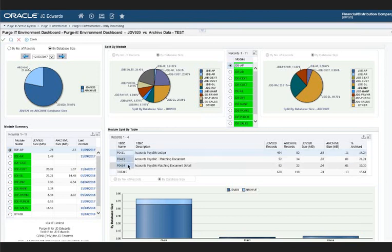And then for each of those modules, you can click on a segment, and then it drills down into the individual tables, the record counts that are within live and archive, and also the sizes in live and archive as well. So we can see here we've got AP, it's selected by default. Here are the AP tables that we've archived, how that's split between live and archive there, and also you can see it graphically here as well.